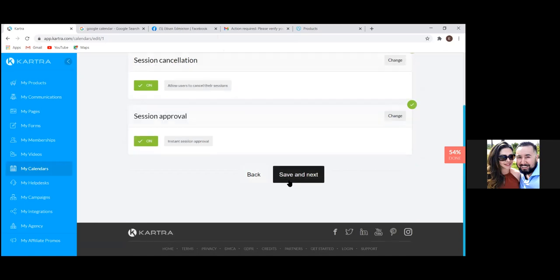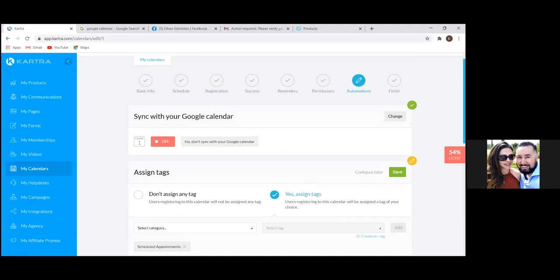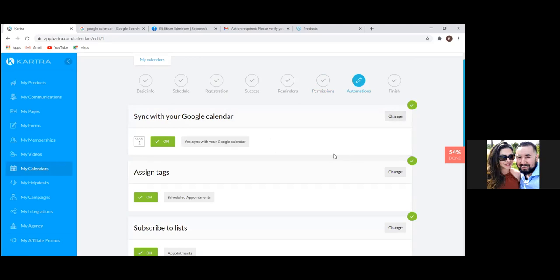And we're going to the next step, which is permissions. So scroll up. Actually, it's not here. So go save and next. I think it might be automations. There we go. Okay, so sync with your Google Calendar. So just click on change. Sync with your Google Calendar. And then just hit the drop down, choose your calendar. And then same thing with that one. And then save. Okay, cool. And then just save and next. And that's it, man.